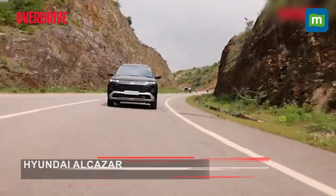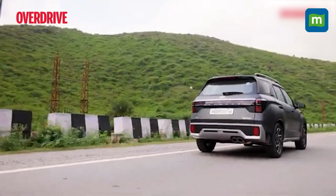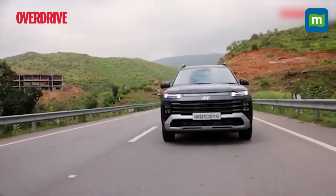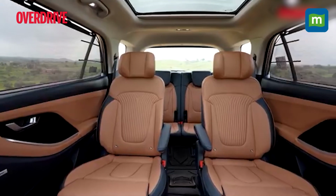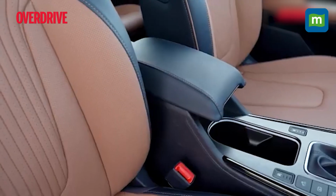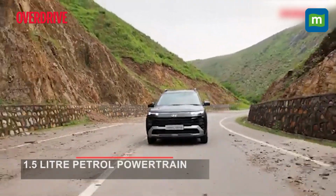Then came another Hyundai, the Alcazar. It was slated for a facelift for long and finally arrived on Indian shores in September. The design was revamped and made to look sharper, however, felt a little close to the Creta N-Line's front fascia. Apart from a newer design outside, the Alcazar brought in the possibility of 2 extra seats, more premium in-cabin feel, and of course, the same powerful 1.5-litre diesel and petrol powertrain.